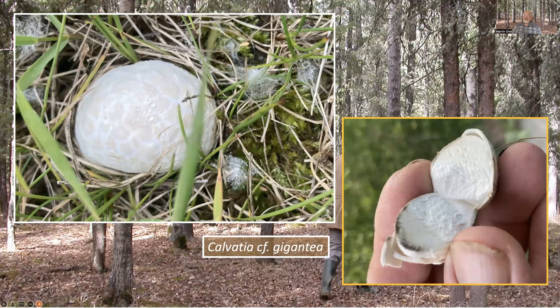Or sometimes it means, gosh, it looks a lot like it, or it looks quite a bit like it. Might not be it though. So we're saying, hey, that's what it kind of looks like today. And we add the CF to it and it just means that we're not completely sure.